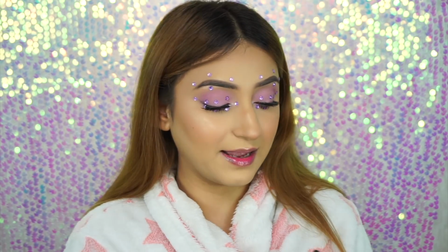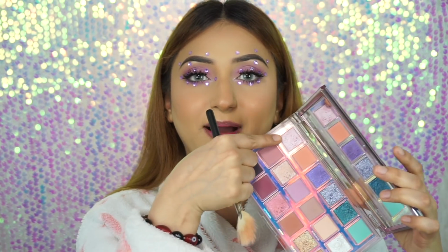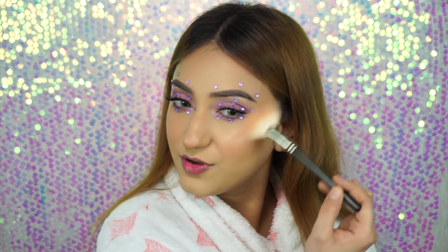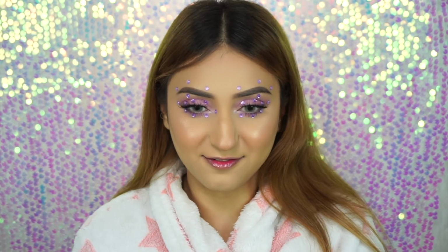And by the way, for my inner corner highlight, I did use the shade Cosmic from the Mercury Retrograde palette. It's a beautiful, like a light shimmery pink kind of shade, and I think it looks really nice in the inner corners. Do you see how that makes the skin just look wet? It doesn't make it look like a highlighter is sitting on top of your skin. There's no chunky glitter. It just makes the skin look wet, which is the point. I love when my skin glows and looks wet.